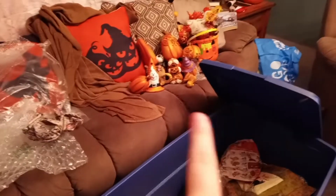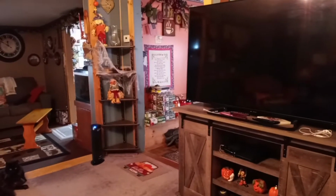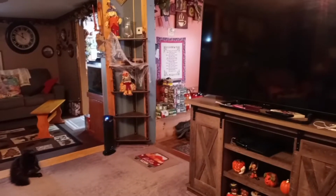Taking down the fall or Halloween decorations, and we have been just wrapping up the glassware, and I'm going to wrap the ones up on the couch. And we're on decorating, and a lot of it is empty shelves mostly. And we have a few more places we're going to hit, and we might decorate for Christmas pretty soon.